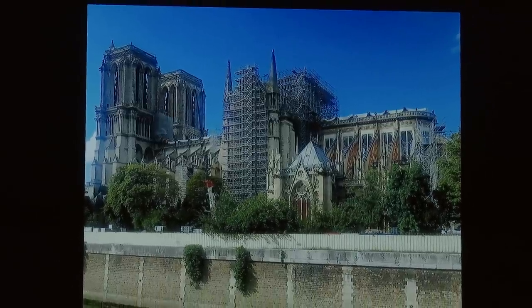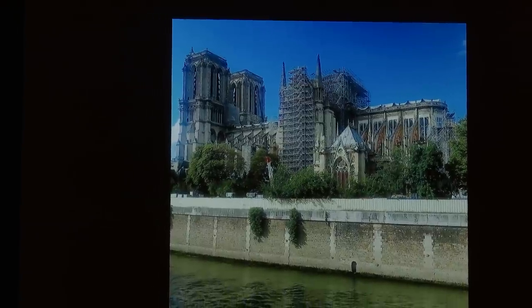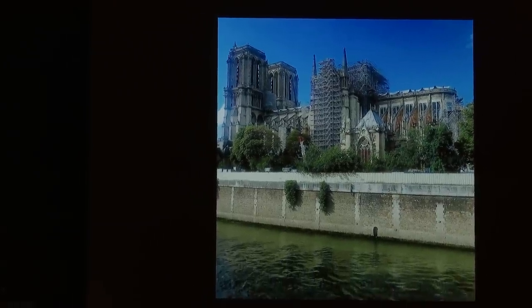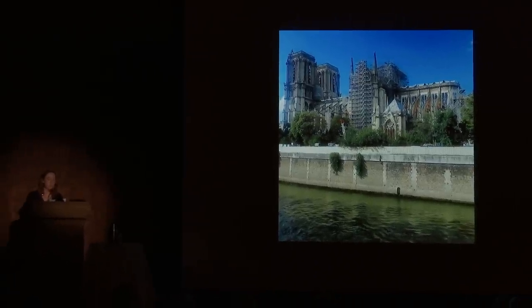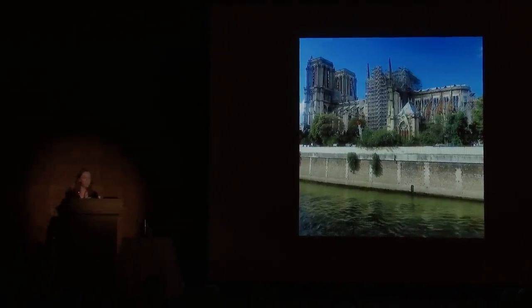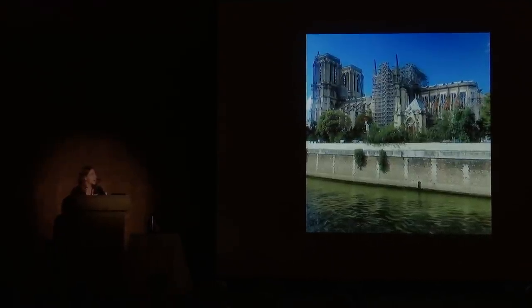In some cases, these stabilizing maneuvers mirrored to a great extent the medieval construction of Notre Dame. For instance, much of the formwork recently installed to cradle the flying buttresses resembles the formwork scholars believe was used to construct the great Gothic cathedral in the 12th and 13th centuries, and certainly to restore it in the 19th. So you're seeing a bit of that peeking out here. They're great, mostly wooden formworks.